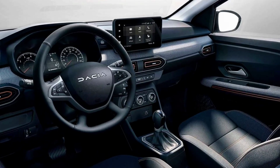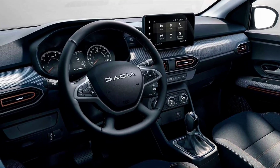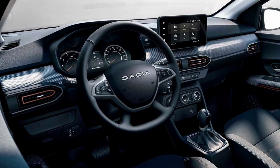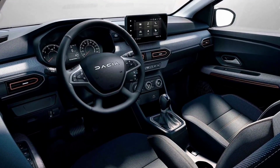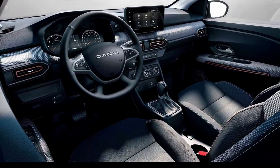So what's the story here? The Dacia Sandero doesn't try to be something it's not. It's not for showing off. It's not for racing. It's for living. For getting you from A to B, reliably, comfortably, and without draining your wallet. And sometimes, that's the kind of car you really end up falling for.